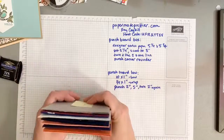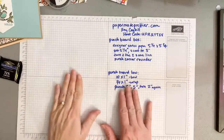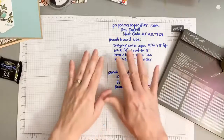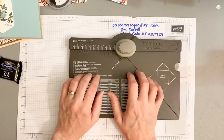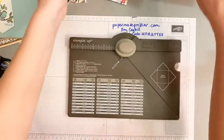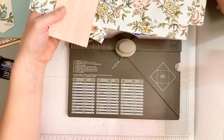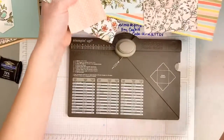All right, so we're gonna make a cute box with our designer paper tonight. So when we are ending a new catalog and starting another, oftentimes we get a little bit heebie-jeebies because we may have a little bit of leftover designer paper from the prior catalog.